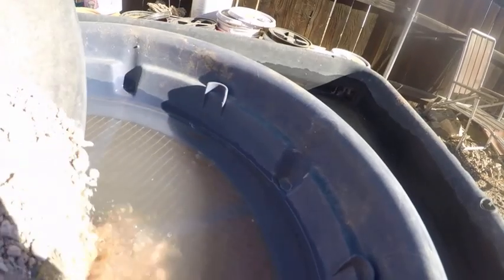Yeah, I see some gold right there. Yeah, a couple pieces in there. That's a nice little chunky one right there. And you can see a little line of small stuff above the black sand there. So, not a bad pick.